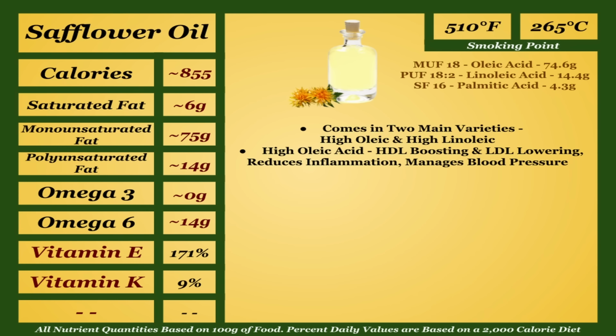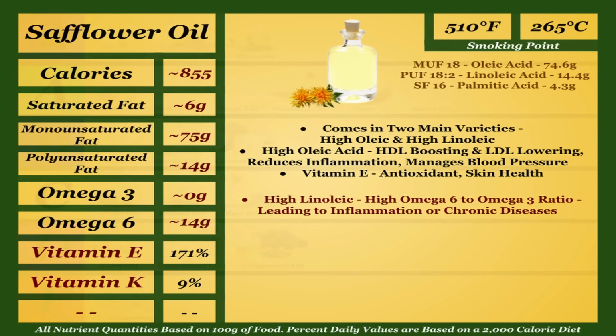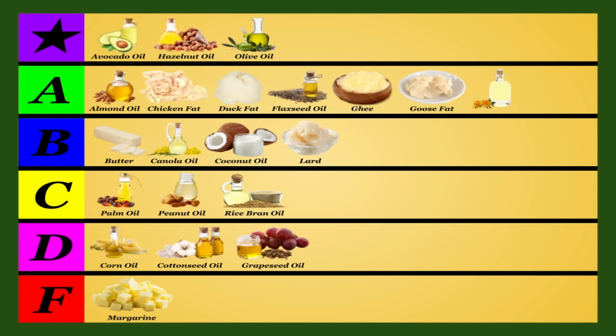Both types of safflower oil are pretty high in vitamin E, but high linoleic safflower oil more closely resembles other seed oils with a crazy high omega-6 to omega-3 ratio, potentially contributing to inflammation or raising chances of certain chronic diseases. This makes a pretty drastic difference. So I'm going to put high oleic safflower oil in the A tier, but high linoleic safflower oil would be more at home in the C tier.